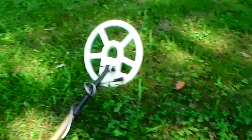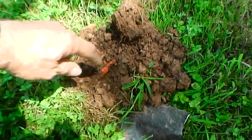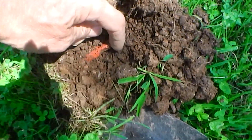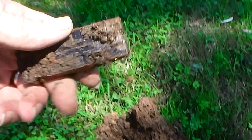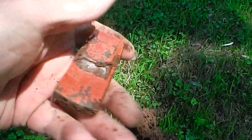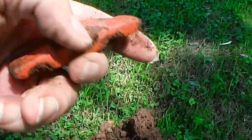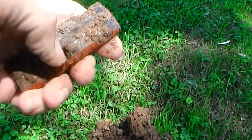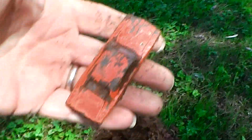Well, got another signal here, which I knew wasn't a coin, but I needed to check it, and I think I've figured it out here. It looks like a Civil War toy car. Yep. Those guys really knew how to drive back in those days. There it is. Don't know what it is, but anyway, it's not important. It's a toy.